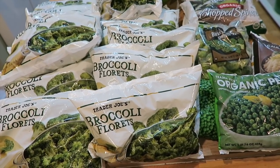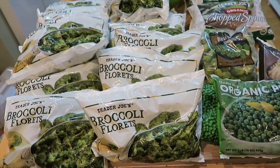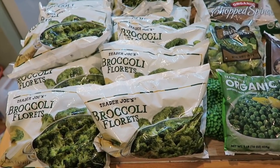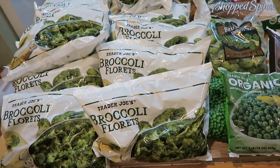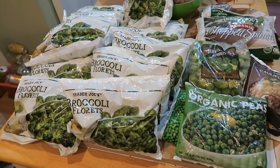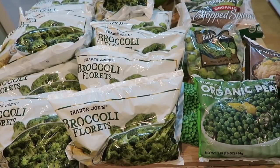And I know I've said this before, but I highly recommend having frozen vegetables on hand. They're still very nutritious, very healthy, and super convenient. That way, if you run out of fresh produce or you want to cook something up really fast, you have it. Doesn't go bad. It's in your freezer. Highly recommend having some frozen veggies in your freezer at all times.